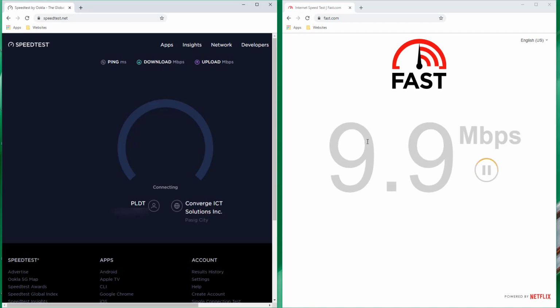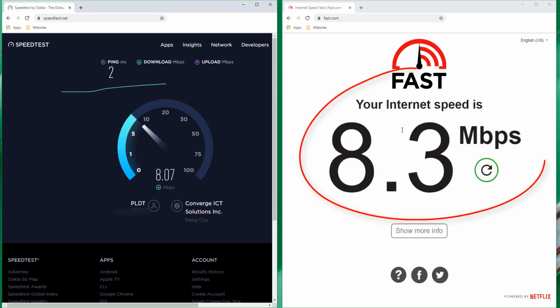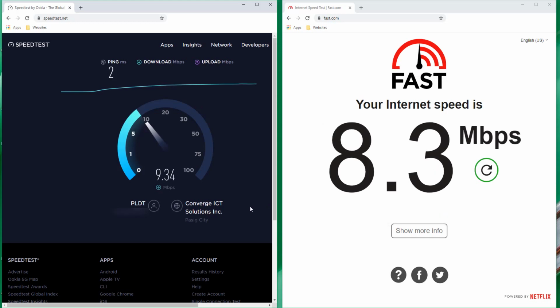So, sa fast.com, naglalaro sa 9.5. So, sa fast.com, nasa 8.3 Mbps ako. While for speedtest.net, nasa 9.51 yung speed ng connection ko. Fast forward ko lang, hintayin ko na ito matapos.